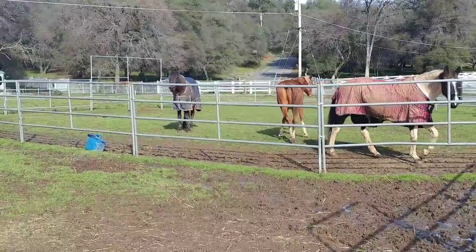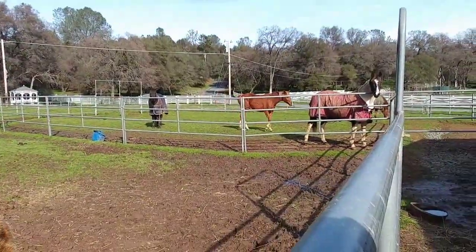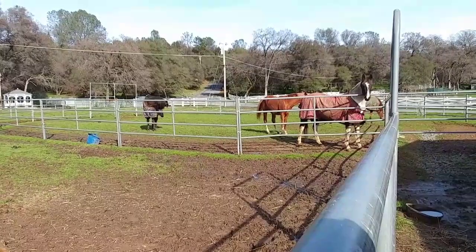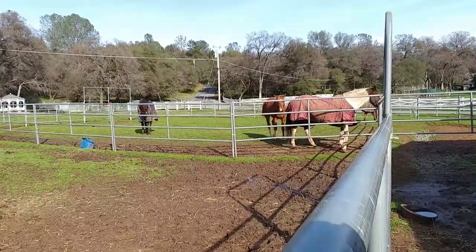As you can see, Aspen's starting to get a little impatient as well. She's sticking her head over the railing. She's trying to show me that she's wondering what I'm doing and maybe wondering how she can go get some of that hay that Norman's eating.